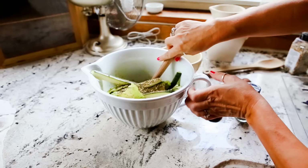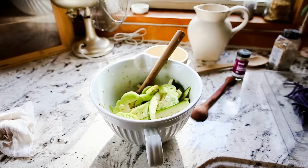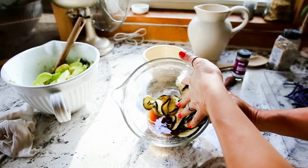I think that's a mistake a lot of people make though when they're cooking vegetarian dishes. They don't add enough seasoning. And the seasoning is where it's at when it comes to cooking anything that is more vegetarian in nature. So I'm adding half the salt for this recipe to the egg mixture, and I'm gonna add the other half of the salt to the flour mixture when I go to make that.